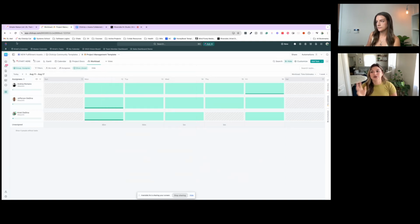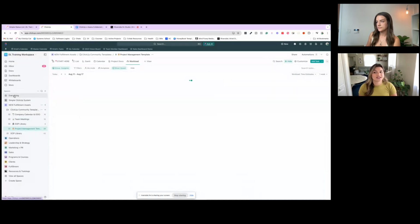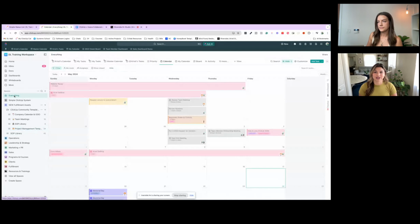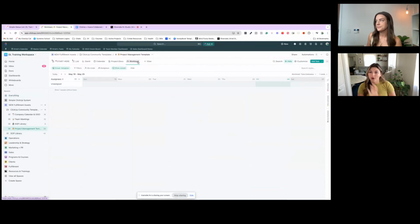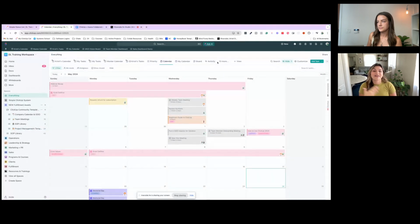And not only can you use it on just that list level, but you can also add these views to the everything level, like I mentioned. So if you're looking at workload, for example, in this project, well, you can also add a workload to the everything level and then see workload by team member for every single thing under ClickUp. So that was just, again, touching on a few of the views.